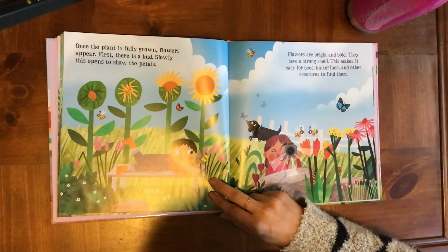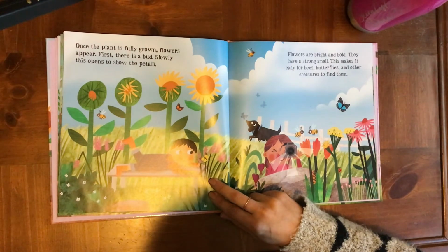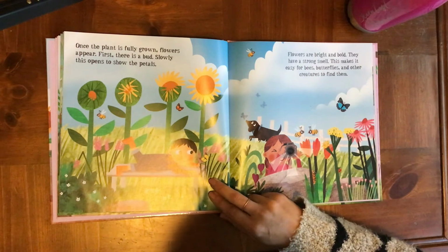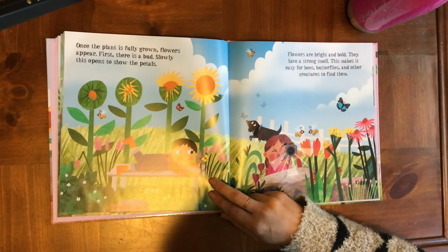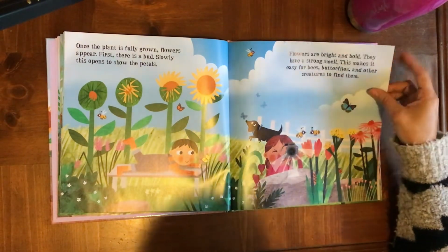Once the plant is fully grown, flowers appear. First, there is a bud. Slowly, this opens to show the petals. Flowers are bright and bold. They have a strong smell. This makes it easy for bees, butterflies, and other creatures to find them.